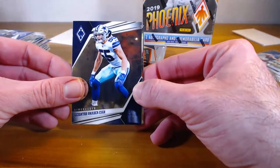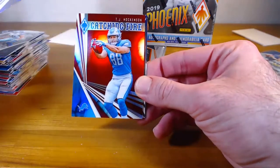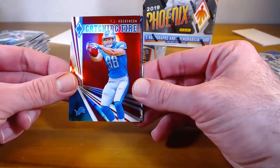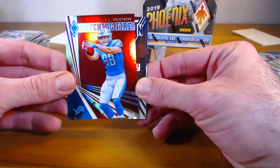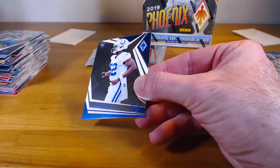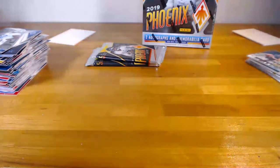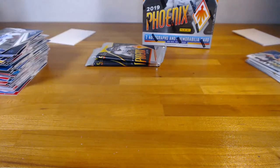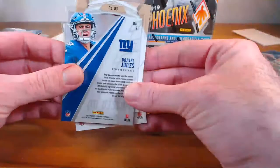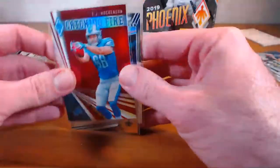Okay. Vander Esch. Breeze, that's our color burst. TJ Hockenson, Catching Fire, that's red, 299. Daniel Jones, QB Vision, and Ben Benogu, rookie for the Colts. Got another Daniel Jones. Breeze, color burst. Hockenson red. Jones is the base. Hockenson is out of 299. And the Breeze was not numbered as well.